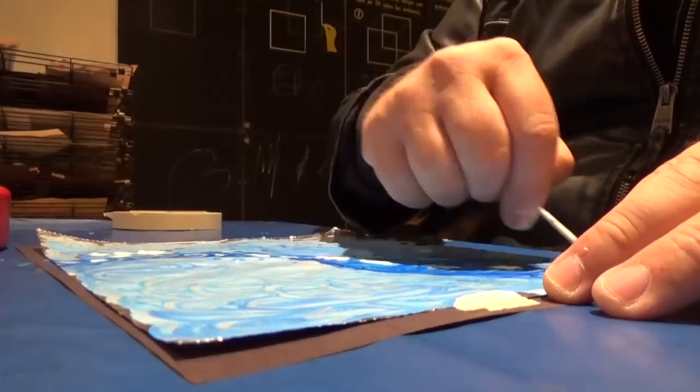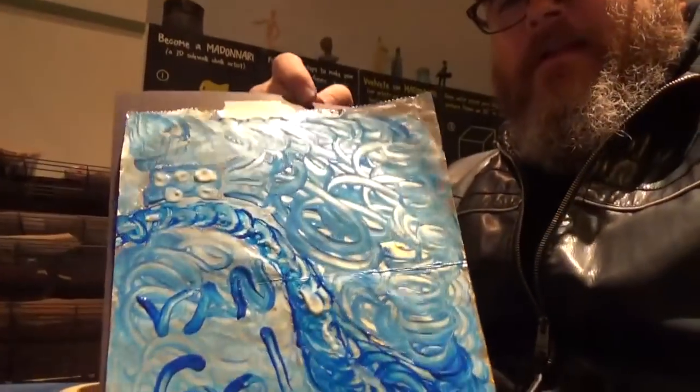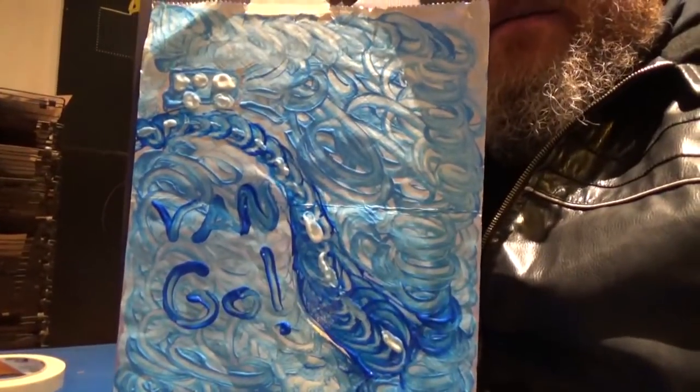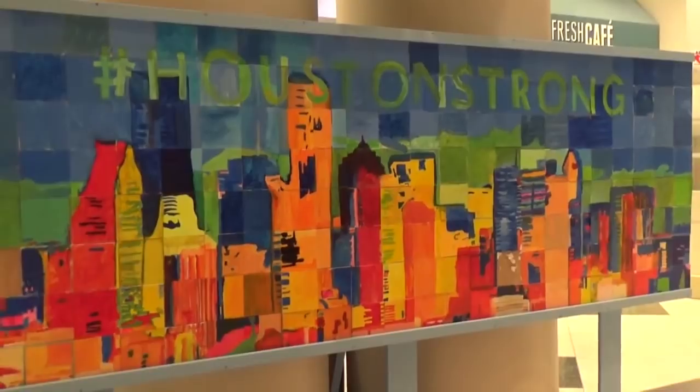Cops next door so they can charge me. I think so. Look, I painted a Van Gogh. What'd you think? I think it's really, really cool.